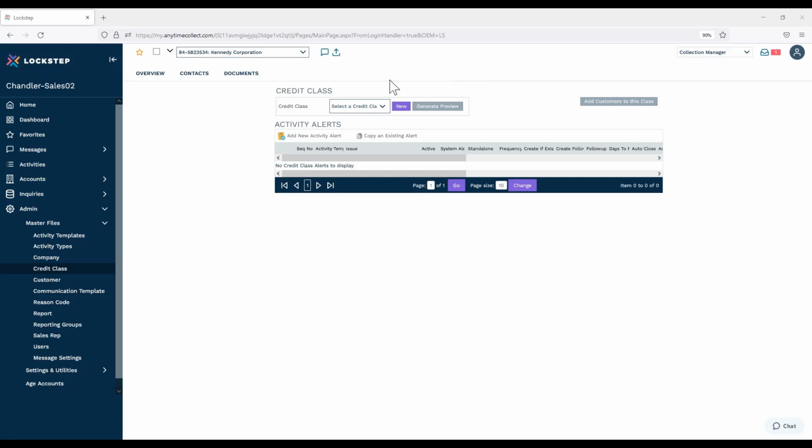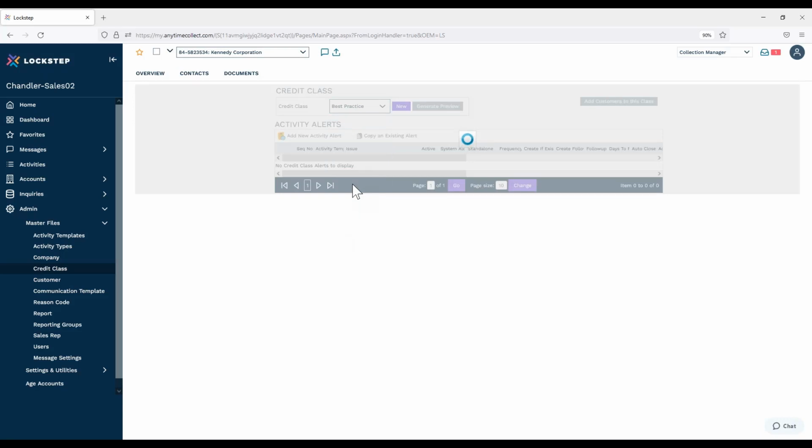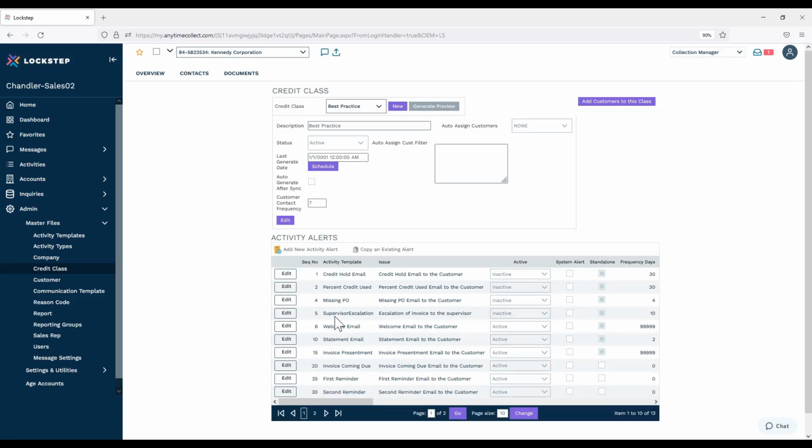And we do understand that you might have different groups or segments of customers. So we have the capability of taking your groups or segments of customers and grouping them together in order to have a different message for each one. Then each of the segments or groups have a set of steps on them. As you can see here, we have dunning steps like first reminders, as well as our invoice presentment step or our statement step.